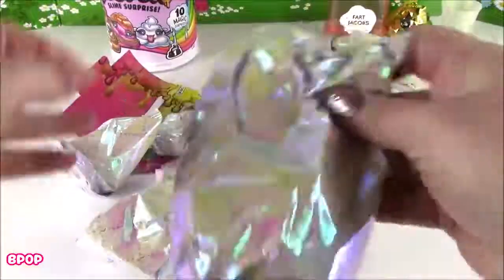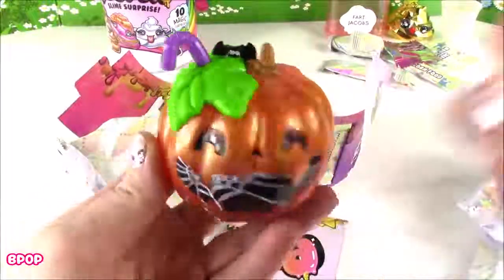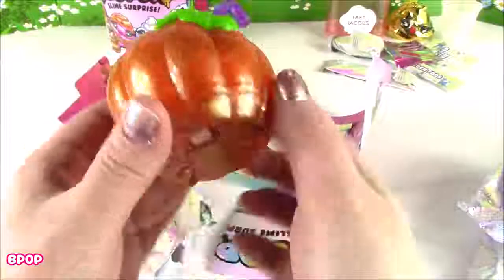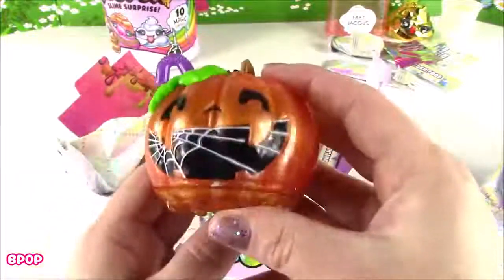Totally a different shape, and it's super heavy. I don't know what it is. Alrighty. No! Oh my goodness, you guys. We got the Halloween. I was hoping for the Christmas one, but it is too cute. And look at this. It looks like it has a little button and some batteries. What's going on with this thing?